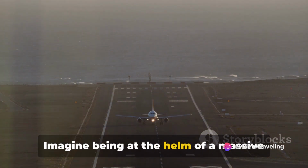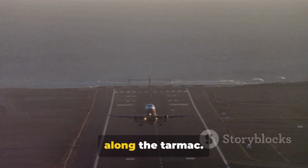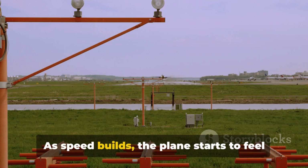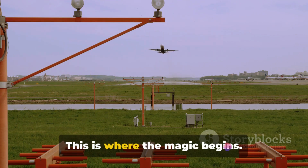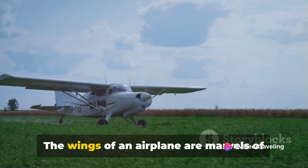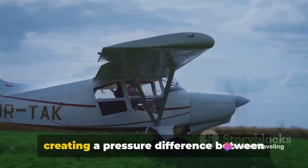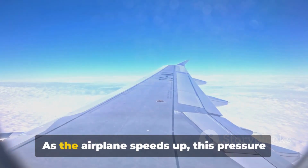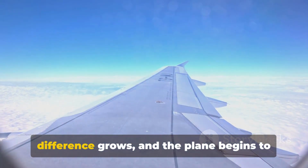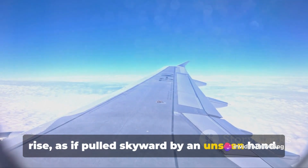Imagine being at the helm of a massive metal bird, engines roaring as you race along the tarmac. As speed builds, the plane starts to feel lighter, more responsive. This is where the magic begins. The wings of an airplane are marvels of engineering, designed to generate lift by creating a pressure difference between their top and bottom surfaces. As the airplane speeds up, this pressure difference grows and the plane begins to rise, as if pulled skyward by an unseen hand.